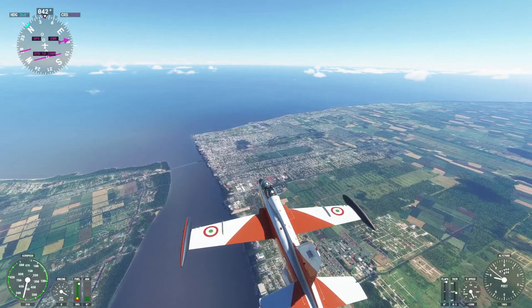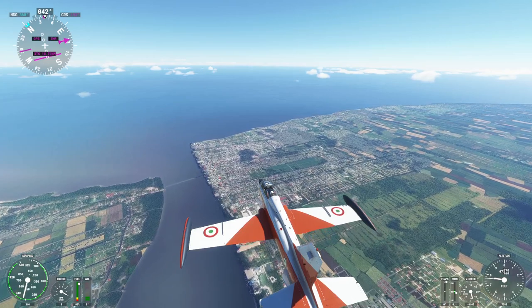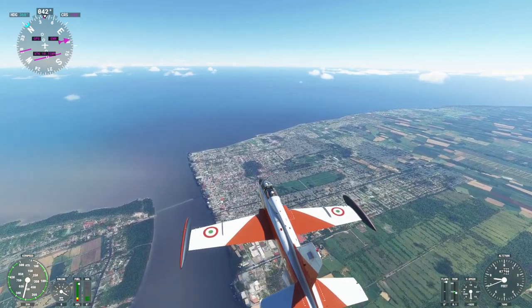You'll notice in these areas we have a lot of generic scenery rather than photo scenery on the surface. 45 minutes and counting, T-minus 45. Still go with Apollo 14 in the countdown at this time.